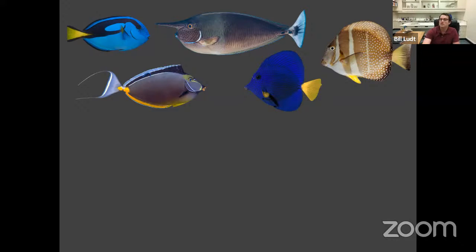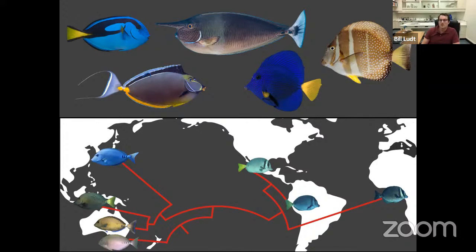So one of my projects, or some of the work that I've done, has looked at how different surgeon fishes are related to one another and where they live. And so this is a diagram that shows how a particular type of surgeon fish called saw-tail surgeon fishes are related to one another. And you can see on the right, those 3 species, because they cluster closer together, and those lines that connect them are more direct, you can see that those are more closely related to one another.